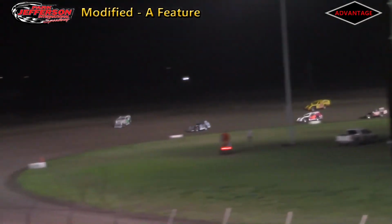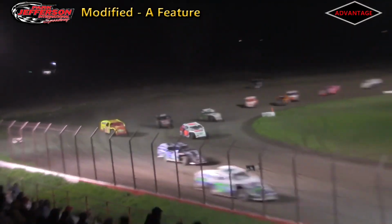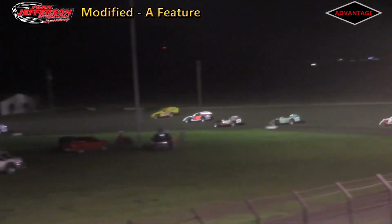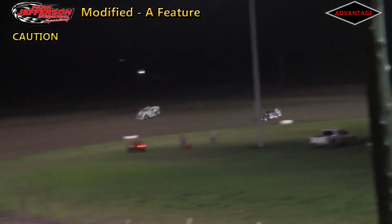Into turns three and four, coming to the white flag this time. Bulwer still working the bottom. Notaboom pushing the cushion up top. Big bed sheet says we've got one to go. Matt Bonine goes around the top of three and four. Bonine comes to a stop in three and four. We'll have caution on the speedway.